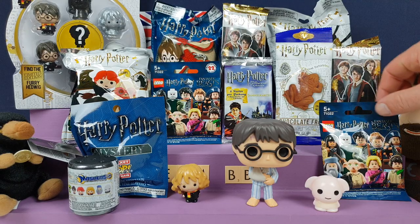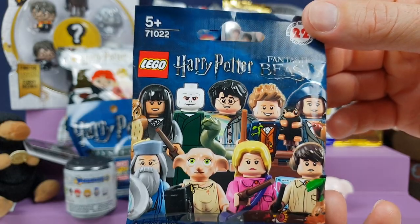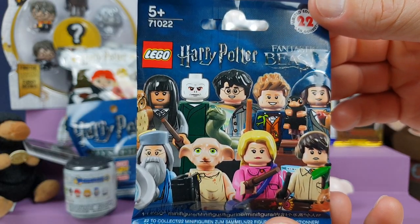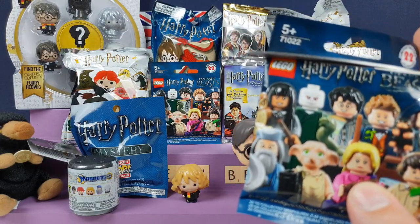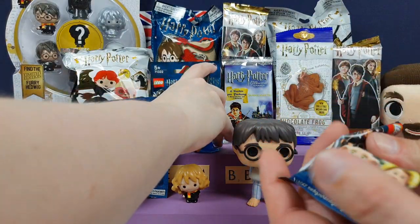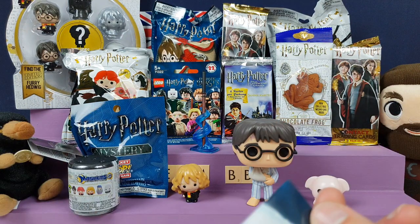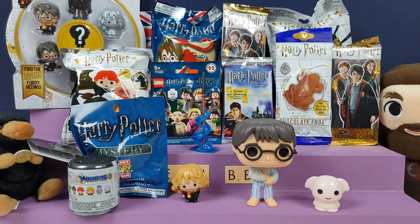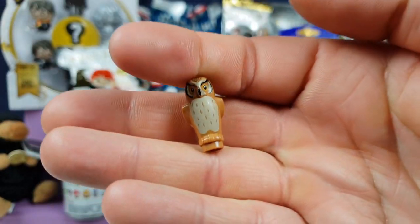I'm going to go for the Lego, actually. Yay, Lego's always fun. Who am I going for, Newt? I think we've had Newt. Have we? Oh, in that case, double trouble. Someone other than Newt would be nice. Right. Who have you got? I have an owl. You've got a little owl.